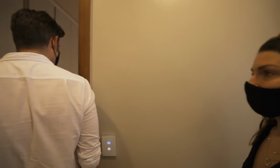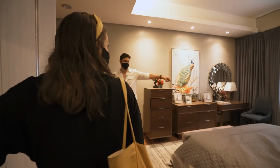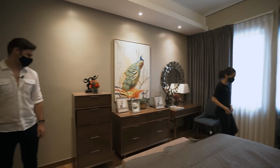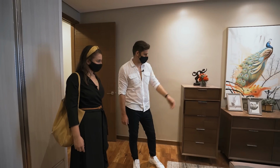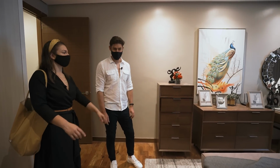Okay. Lots of storage. So you can still see all the speakers everywhere. I like that little niche that you have in the bedroom. You have a nice bay window of sorts. I don't even have that many clothes to fit it all in here, which is good. Yeah, I can buy more then. Oh, we have the exact same furniture in our office. Very similar. Not exactly the same, but very close.